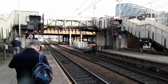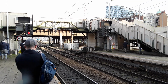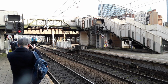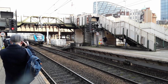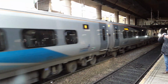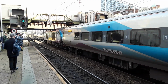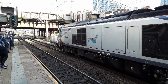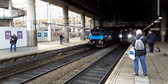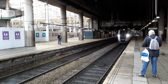Okay, the next train to arrive is the late running 1256 Transpennine Express service from Scarborough to Liverpool Lime Street, worked by the Mark 5 set. Really looking forward to hearing the 68 and seeing the 68. The driving van trailer looks absolutely stunning. Nice and silent. And here we have the gorgeous 68027 Splendid. I am happy with that.